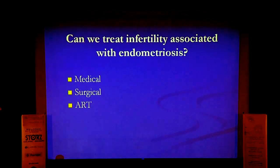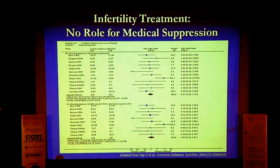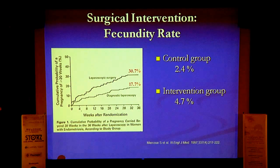So let me end by turning to our clinical treatments. Can we treat infertility associated with endometriosis, and how do we treat it? Well, medically, I think we all agree that there's really no role for medical therapy for endometriosis. Multiple studies that have looked at various drugs for treating endometriosis-related infertility have shown no significant improvement, so we don't use various medications for infertility treatment. They may work well for pain.